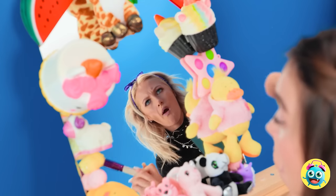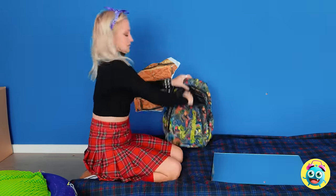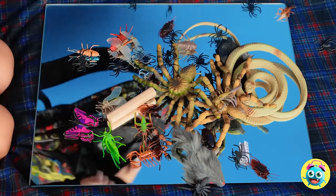Whoa, that's a good idea. Maybe I should do something similar. But my mirror will be better, obviously. What have I got in here? Oh, these will do. But I need something to stick them onto the mirror.